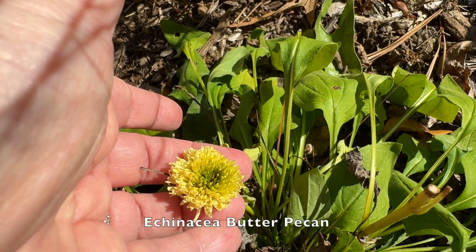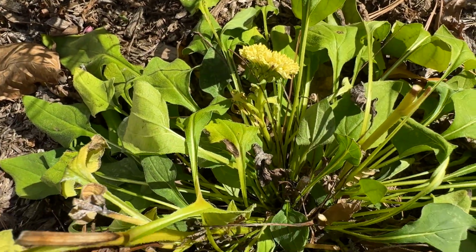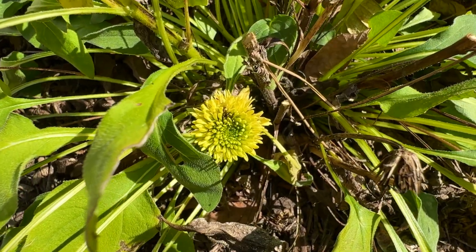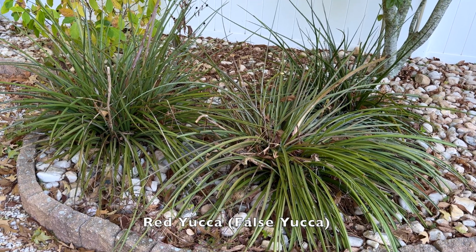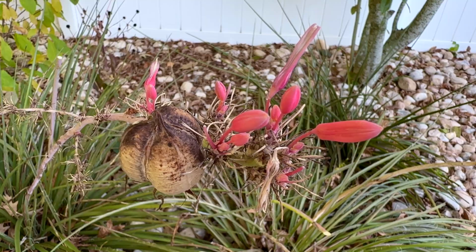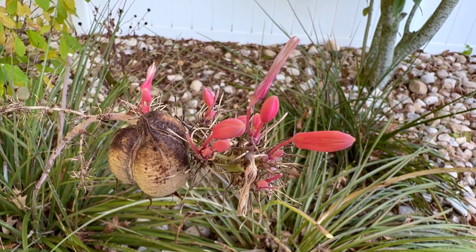Now I have to look close to see these butter pecan flowers, but that's what I encourage you to do too. Look closely to find hidden surprises. So I cut the red yucca stalks down for the season, except for one, which still has flowers yet to open, which bees and hummingbirds love.